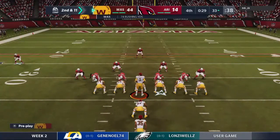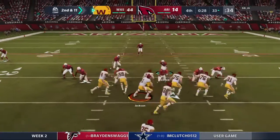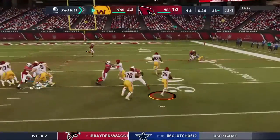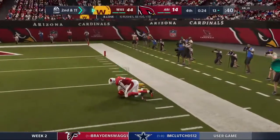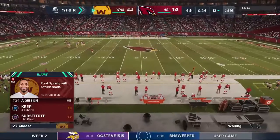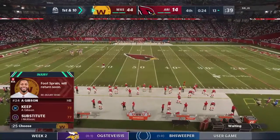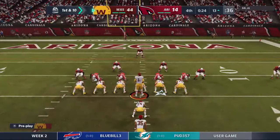2nd and 11 now. They'll run with Love. He'll get the first down and more inside the 20. And he'll go out of bounds inside the 15-yard line. 19 yards to pick up there. Move the chains. Washington. Well, that's a carry they have to be satisfied with.